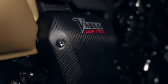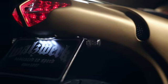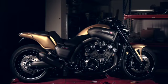All the ideas of the custom bikes are coming from me. Sometimes I listen if someone else has an idea, but most of the time there is nothing really usable, you know. So at the end it's completely my design.